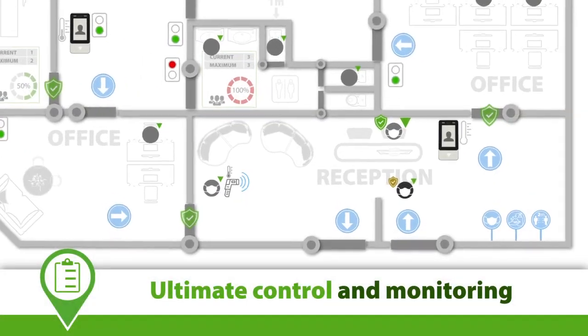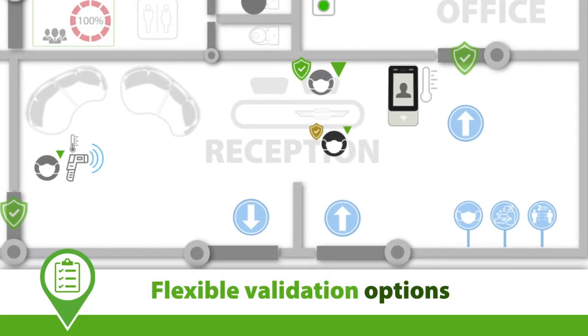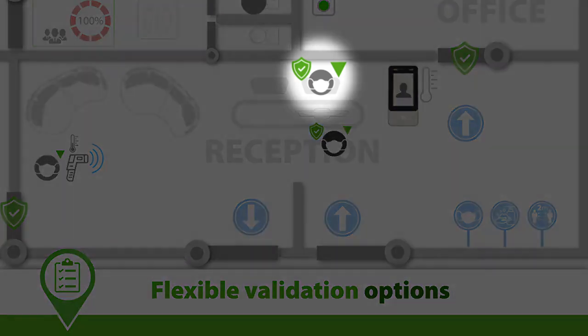Users will then need to present their token to a desktop reader to identify themselves. Once identity is confirmed and any additional safeguards have been met, an operator at reception can manually validate the user directly from the Net2 software, allowing access to the rest of the site for as long as required.